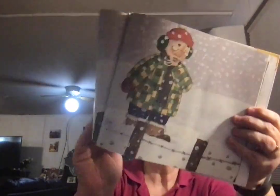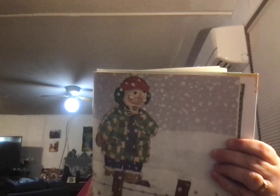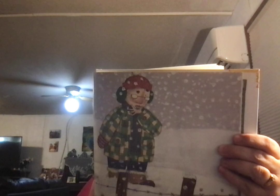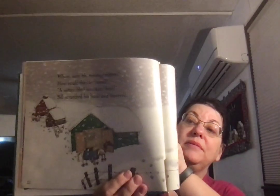See the footprints in the snow? Where were the missing mittens? How could they be found? A mitten thief has been here. Bill scratched his head and frowned. I wonder who took the mittens.